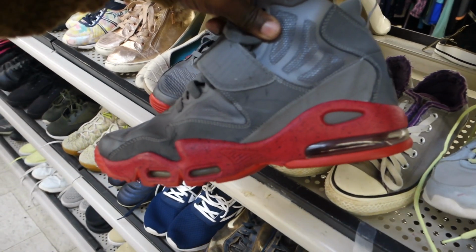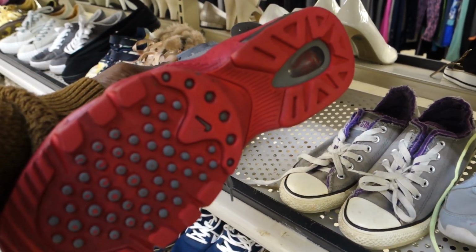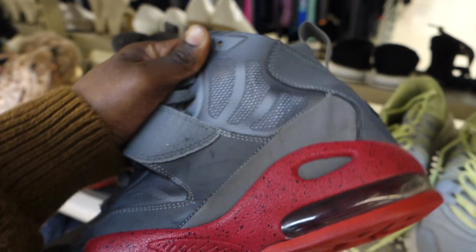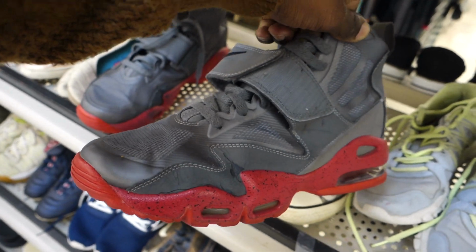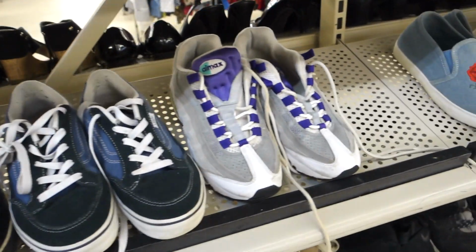Next to those, I seen a pair of Griffeys, and these usually do sell for some decent profit, but they were just a little too beat up, and they were already asking $18. But if those were in better condition, I probably would have grabbed those up to flip online, because I probably would have been able to get maybe 60 bucks for them if they were clean.